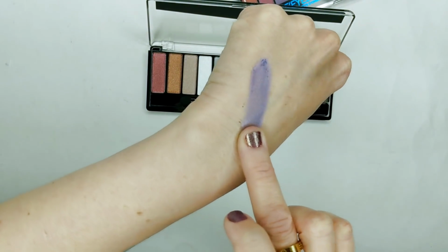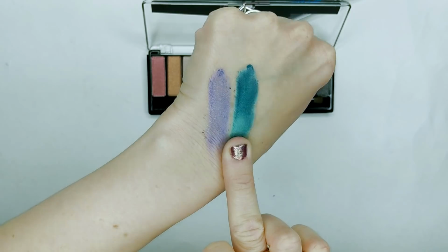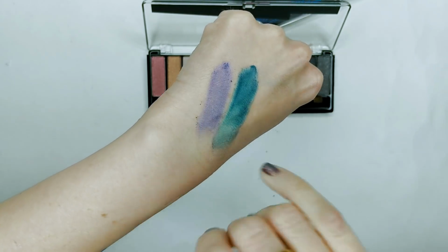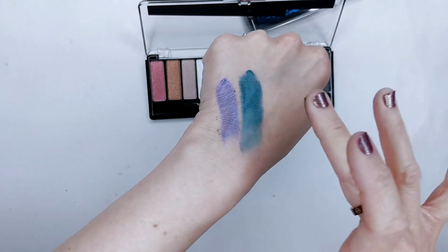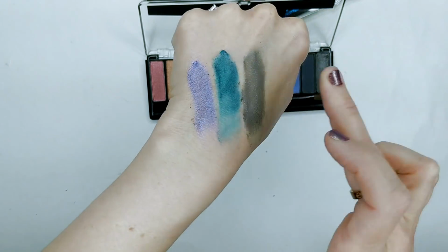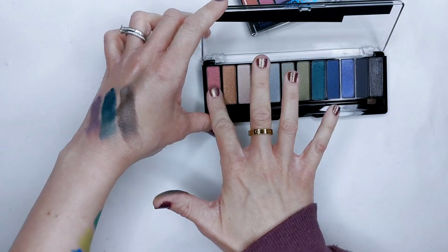That's really pretty right there. Let's try this green. That is super pigmented. This one is more of a satiny shade. This one is kind of a little more metallic. It has like micro glitter in it. Let's try this one. Speaking of glitter, it's like a black with glitter, or actually not a black, like a charcoal gray. That one had a little bit of powdery fallout, but as you smooth it on, it's really pigmented, very soft. It doesn't feel rough in texture like some of those darker shades can.